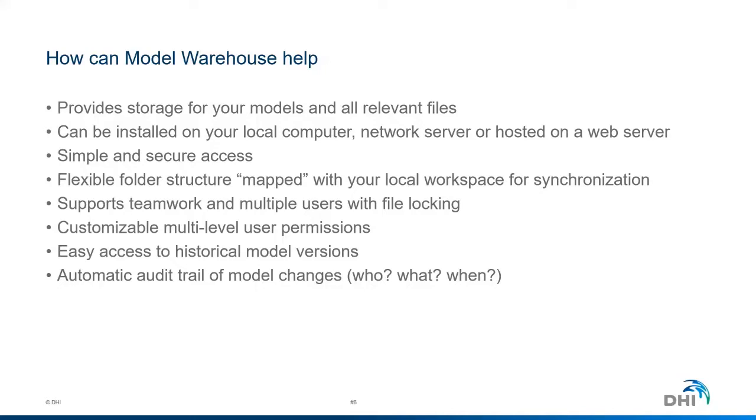It provides the full revision history for the models. That's easy to access, and it's got a certain level of automatic audit trail or capturing of the model changes, most notably who has made the change, what has changed, and when. It also provides the space where you can actually describe in plain language what the model or modeling project is about.